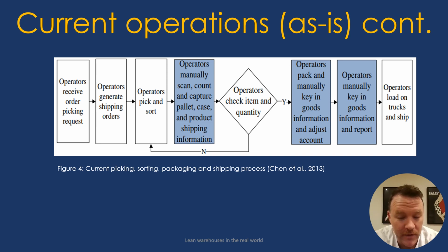Then if the operator check of item and quantity is correct, operators pack and manually key in the goods information, adjust the account. Then the operators manually key in goods information and report it. And then the operators load it onto the truck and ship. So those blue stages in the flowchart there are areas that will be leaned up. They're very labor intensive, and there can be errors involved, which impact accuracy. So those processes also impact the speed in which the data is transferred to relevant stakeholders.